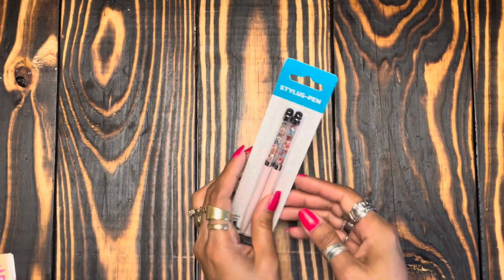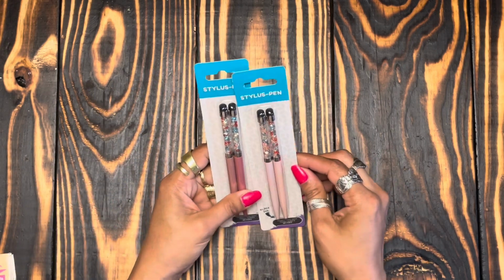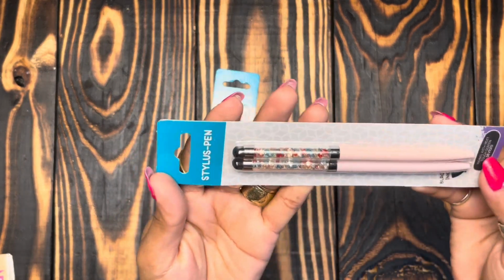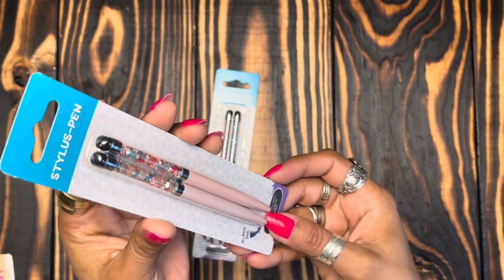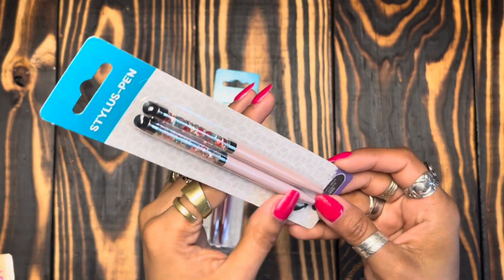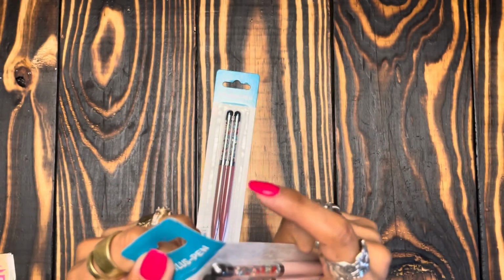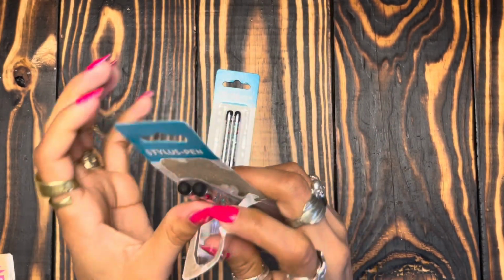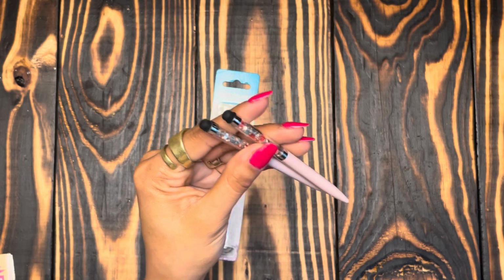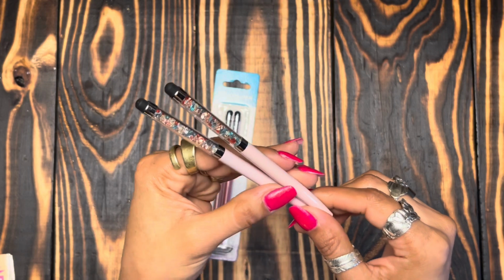Next, we have some fun pins. I found 2 sets of Stylus pins in these really pretty girly colors. So inside, they have these cute little faux gems on the inside. They're like little diamond crystals. And you can see the Stylus on top and then the pretty pale pink base. Now, a lot of these don't have a lot of ink, but they are awesome. They do write well, and they will last you long enough. And if you want to go through the trouble of changing out the little ink refills, you can do that. But look at how pretty these are. These are so pretty, very sleek, and you can use them on your devices.